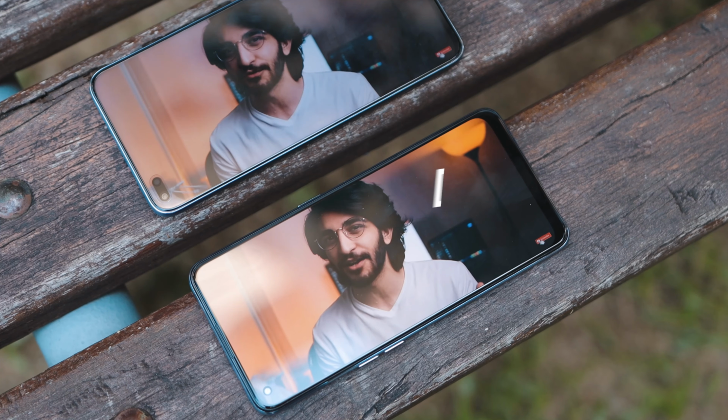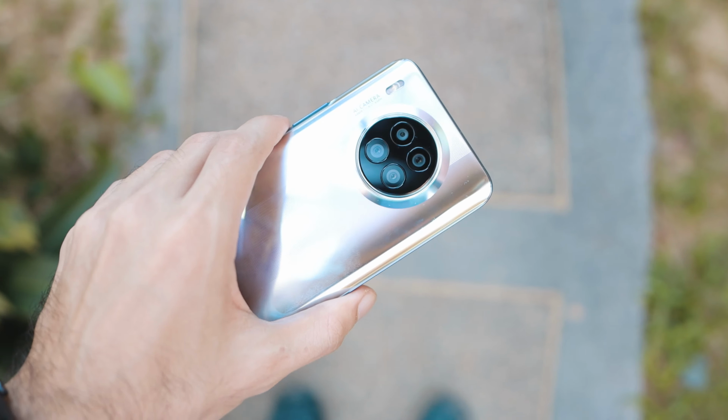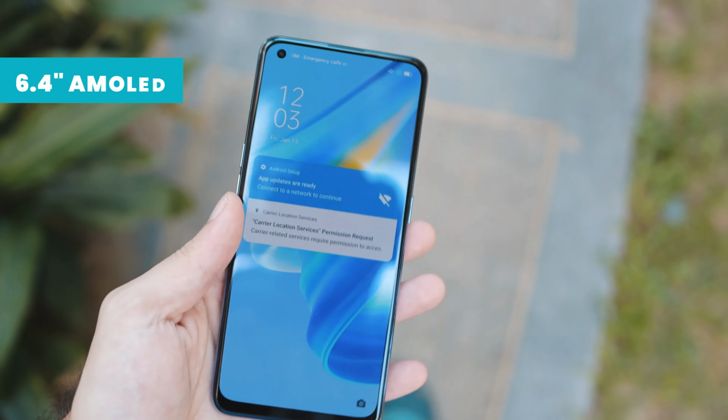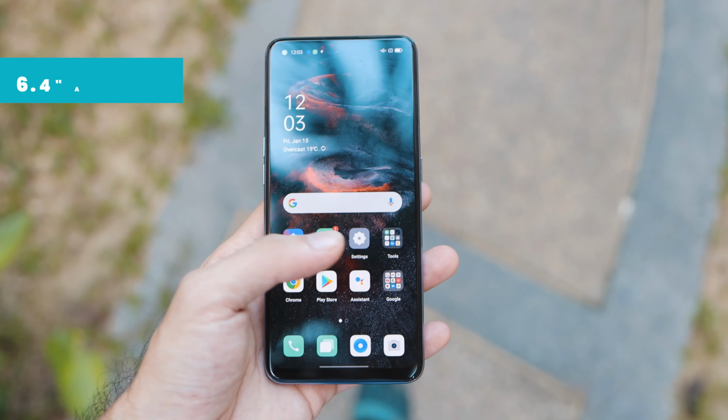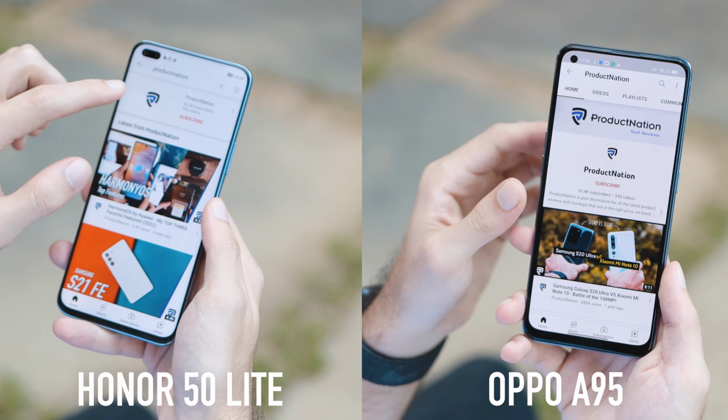Now moving on to the display on both of these. Let's first take a look at the sizes of the screens. The screen on the Honor 50 Lite is 6.67 inches, while the screen on the OPPO A95 is only 6.4 inches. So obviously, if you're looking for a larger screen, larger display, the Honor 50 Lite is going to have a significant advantage.